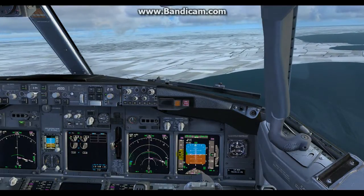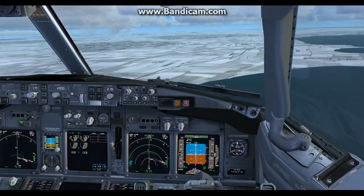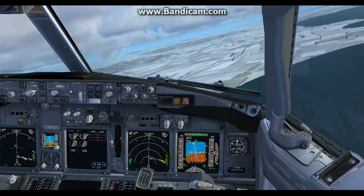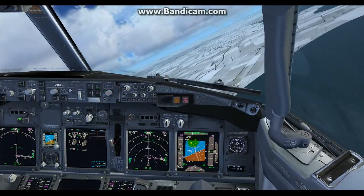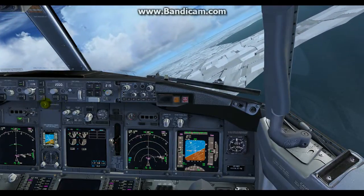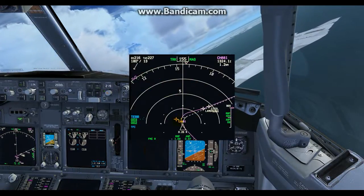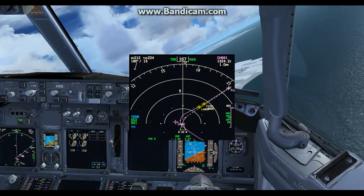So now we should slow down, and we are. See, we're a little bit low. Yes, we're a little bit low, so the speed is going to go down pretty fast. You can see we have intercepted the localizer. Arm approach. Now we're arming approach, but it will stay armed until around here.